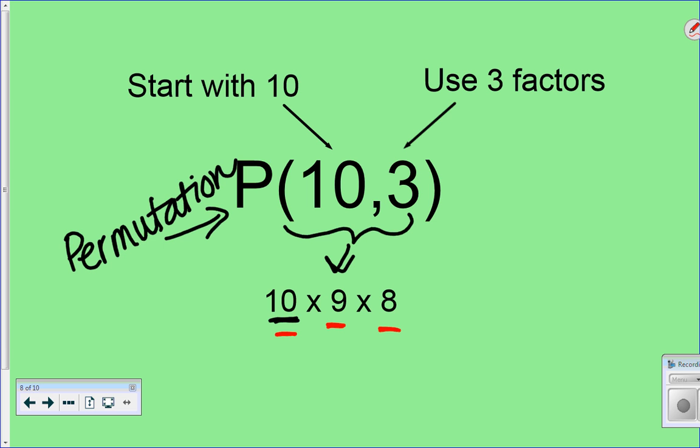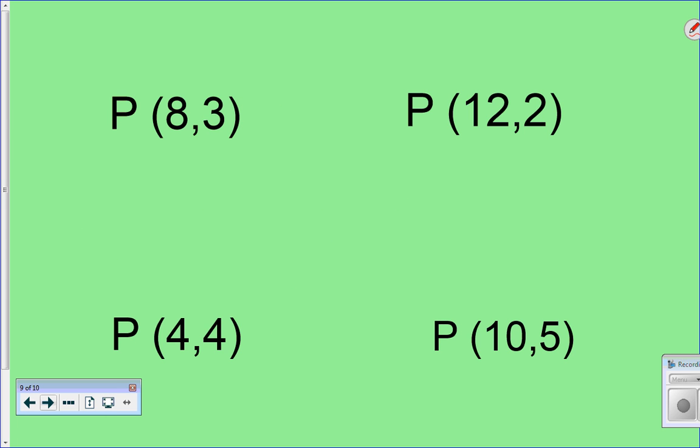Like, let's see, I know this is 72, so this is 720. So this they might not have a story problem with it. So you have to know what each part means. Okay? So if I ask you this one, let's just write them out together. What does this actually look like? 8 times 7 times 6. Very good. What's this one actually look like?